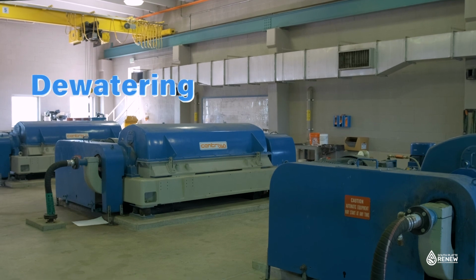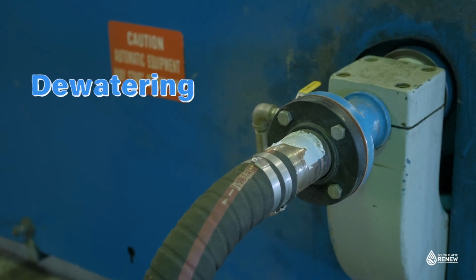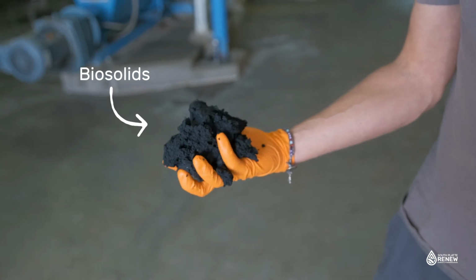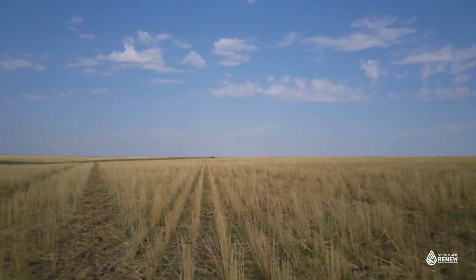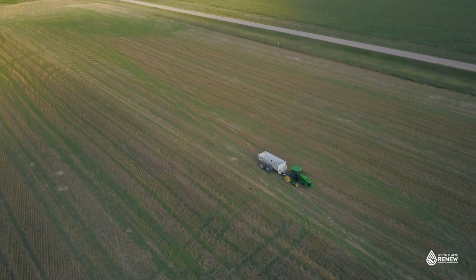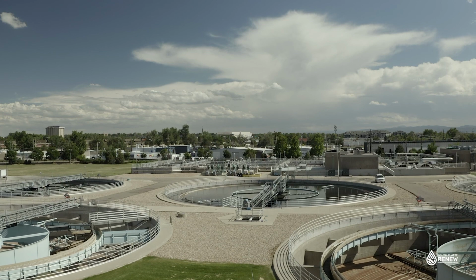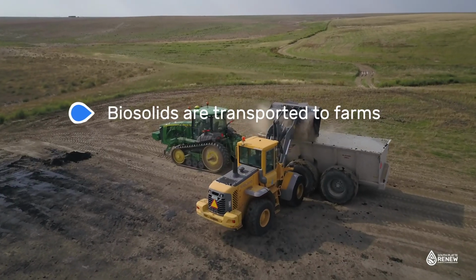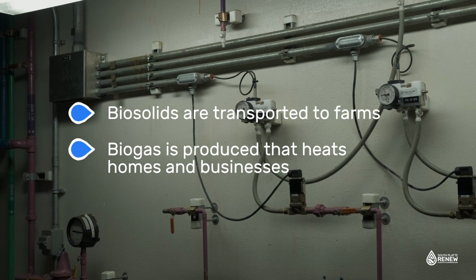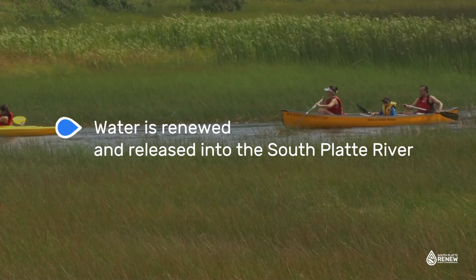Digested solids are spun in centrifuges, similar to the spin cycle on your washing machine, to remove excess water and create biosolids. The finished product is about 18% solids, or the consistency of moist soil. Our solids are used on farms to grow winter wheat and summer corn by spreading this rich organic soil amendment to add nutrients and moisture to farms. At South Platte Renew, vital resources are recovered, biosolids are transported to farms to grow crops, and biogas is produced that heats homes and businesses. Ultimately, water is renewed and released into the South Platte River for use by those downstream.